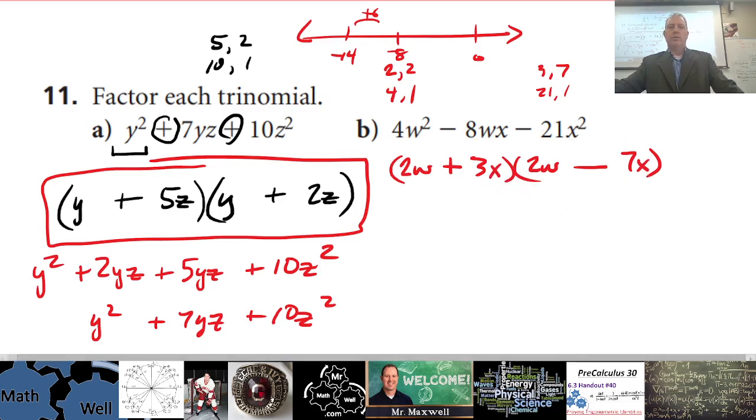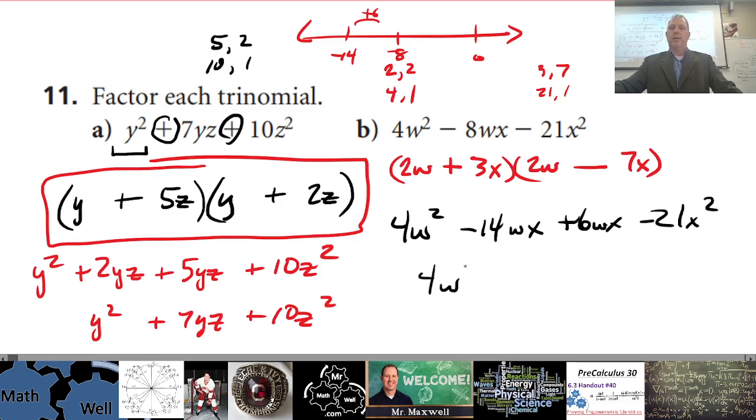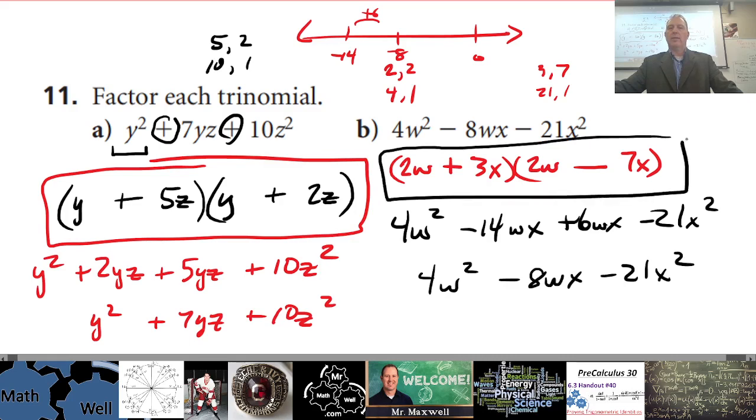Okay, so let's multiply. 2w times 2w is 4w squared minus 14wx plus 6wx minus 21x squared. If I combine all my like terms, I do get the original question back. That's the same as the original question, so this is my correct answer.